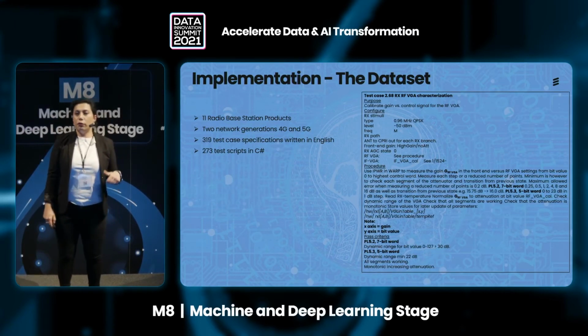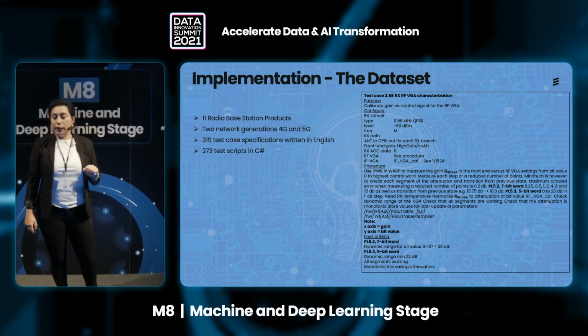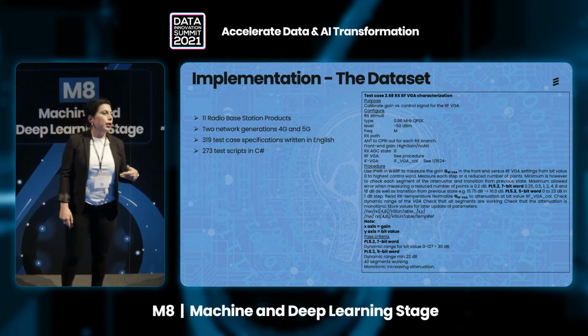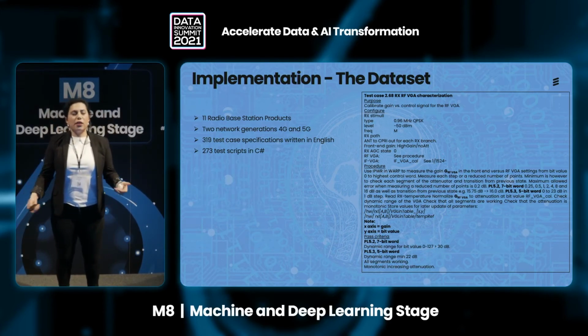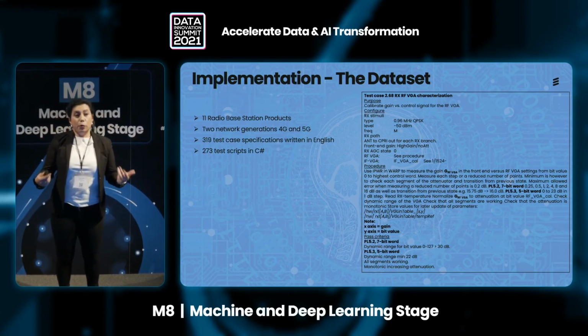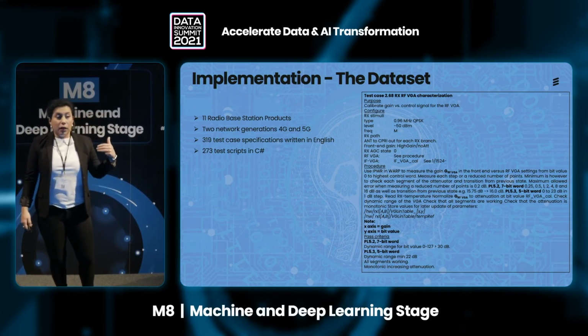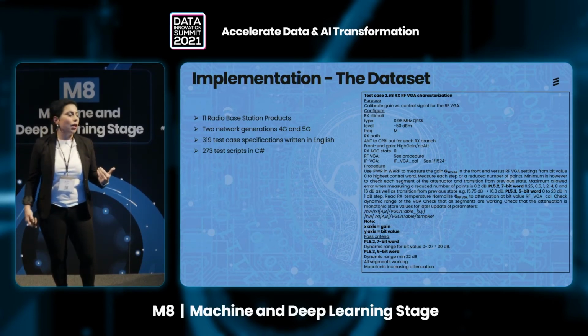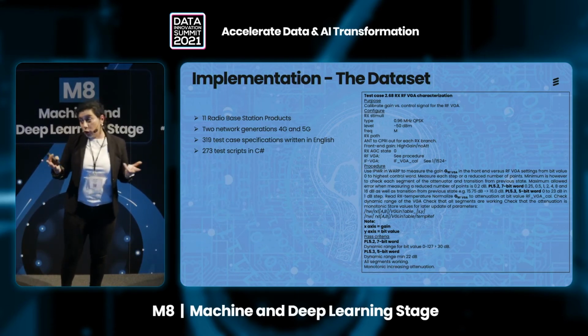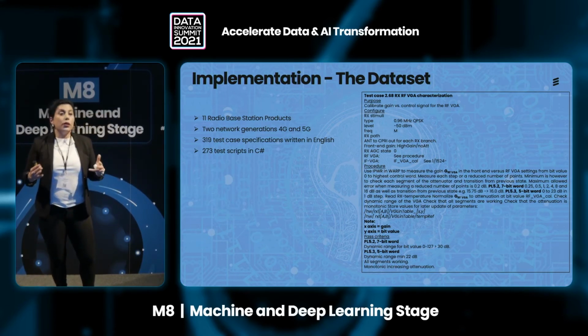Here I have one example of a test specification extracted from our database. As you can see, everything is described manually: the parameters, the criteria, the requirements, what you need to do, step by step, written as text. This text is not readable for a machine in this format. Although we removed some irrelevant information. Not all the information inside a test specification is relevant for making a test script. Of course, it could be relevant for other purposes, but not for this purpose.